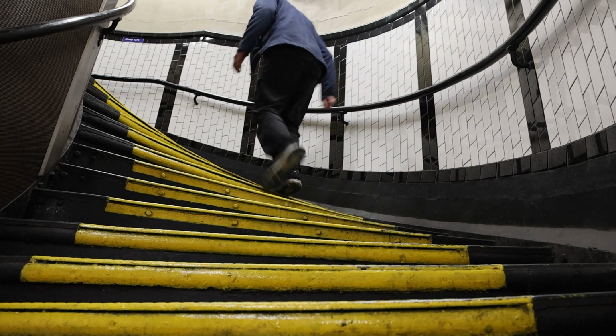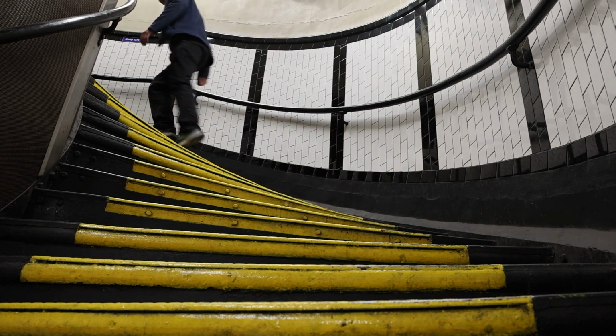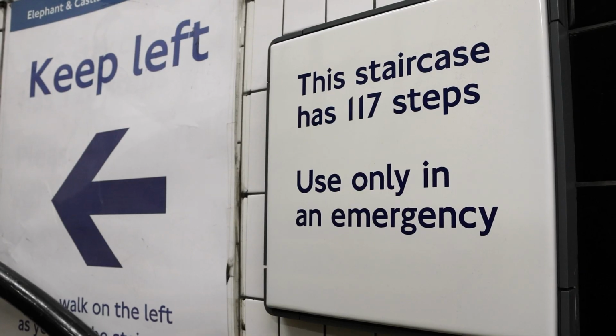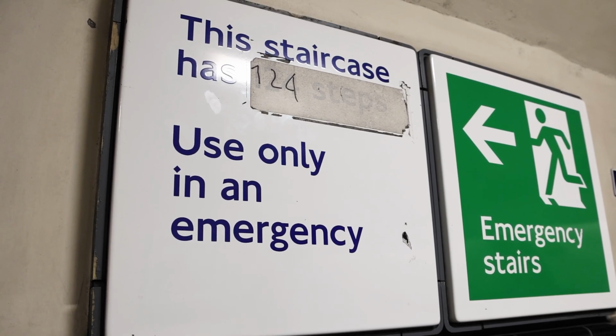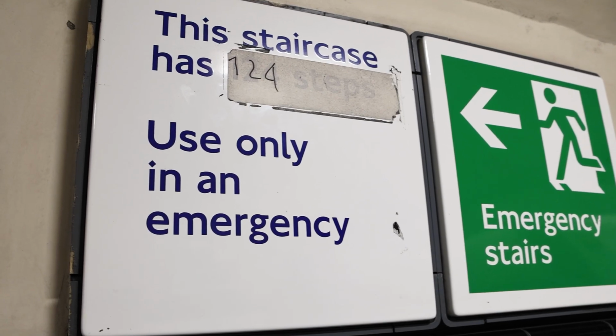There are 117 steps on the staircase here. The one incorrect sign saying 124 has long been replaced. But, oh no, wait, what's this one still doing here? So I counted them again, and it is 117. Yeah, I just counted, and I'm outside where it's, oh, great, raining. 117 steps.